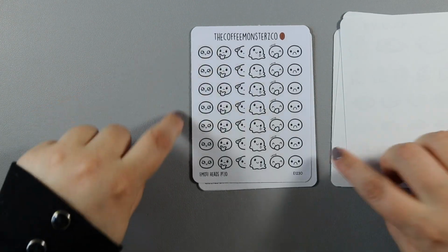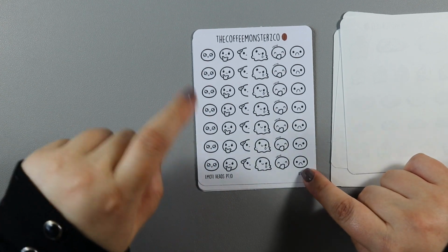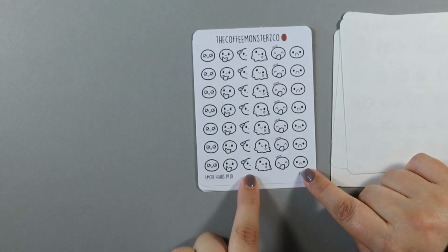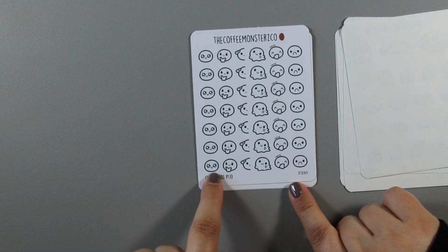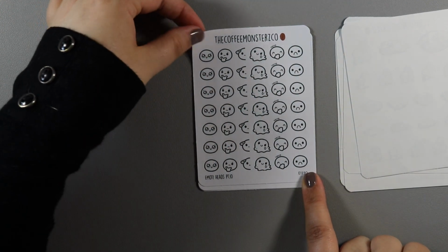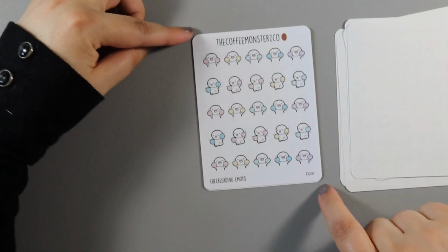And then I got some emoji heads. This is part 10. So this is the normal version of what I got a special version of. And she has now 10 different sheets in this collection. So we got a crying one, thinking one, saluting, melting, laughing, and sad. I'm going to add them to my mood section in my sticker book.